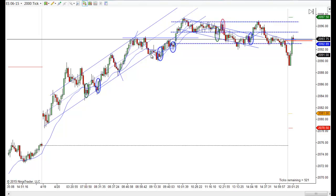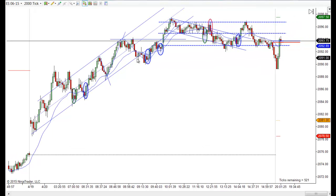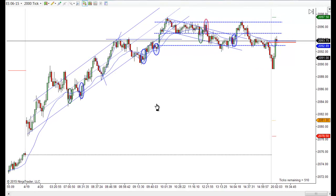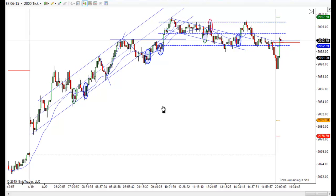Just be patient. You might miss one like this waiting on that second entry, but I would rather miss this trade than get stuck in this trade right here when you know there's some more coming along soon. So I hope this is actually a good example today of why I don't like these first entries, because you'll get burned on them. So anyway, that's about all we got for today.